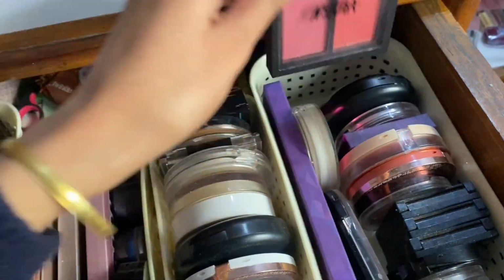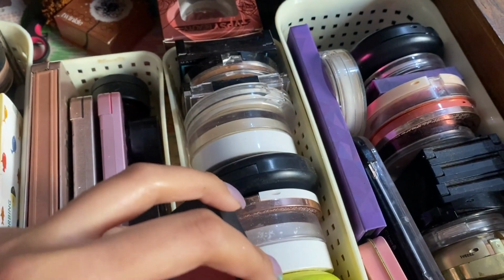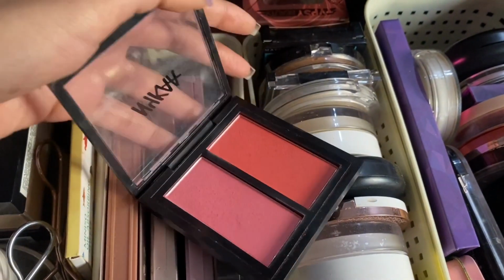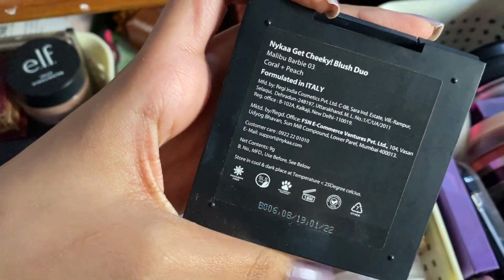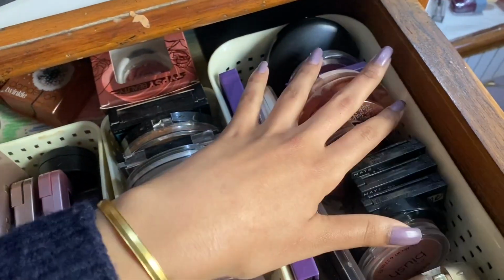I hate this blush. I don't know what this blush is about, but it has no pigmentation, no staying power, nothing at all. The shades are beautiful. This is the Nykaa blush in the shade 03 Malibu Barbie. This blush is just a joke, so I'm just gonna declutter it.